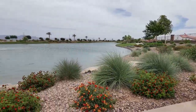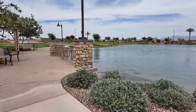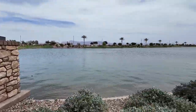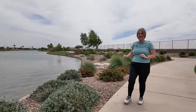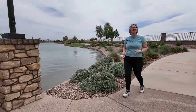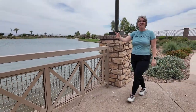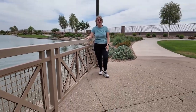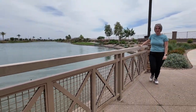Now let's talk about what makes Barney Farms feel like a staycation every day. The amenities. The centerpiece is, of course, that 24-acre lake, which is perfect for kayaking, paddleboarding, canoeing, and catch and release fishing. Now, you cannot swim in the lake, but you can get in it, just going about it a different way. It has 3 floating docks and an aquatic biologist, ensuring a balanced ecosystem so it doesn't smell nasty. It's just beautiful. Surrounding the lake is a mile-long trail with a pedestrian bridge, ideal for morning jogs or evening strolls.